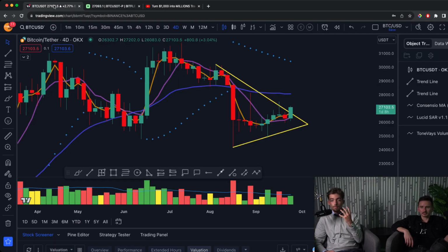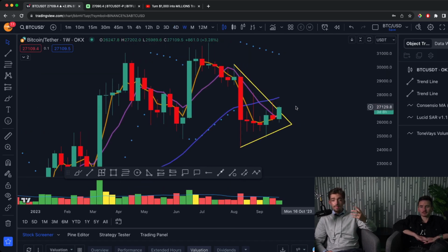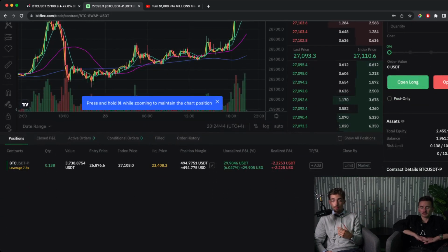But going back onto Bitcoin, we are seeing a pump above the 27.1K level. As I said, this is pretty significant. We broke out of this upper trend line. Where is the next level of resistance? Well, looking at the three moving averages, which we have, and these are the 30, the 7, and the 3 period MAs, and these build up a system called Consensio on the weekly time frame. Looking at that, we actually have resistance at 27.7K. So that is where I would say the next level of resistance is, and that's where I would put my take profit for this trade.